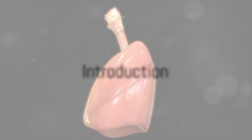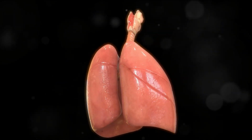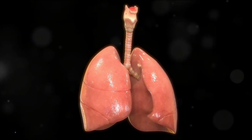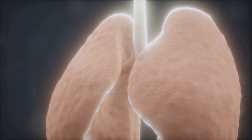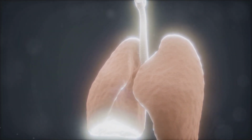Why is it paramount to understand the inner workings of the respiratory system? The respiratory system is a complex network that ensures every cell in our bodies receives the oxygen it needs to function while also expelling carbon dioxide. Being aerobic organisms, it's like a well-oiled machine with many components, all working together to keep us alive.